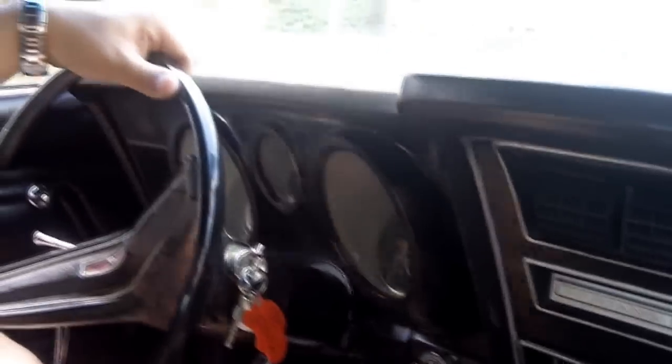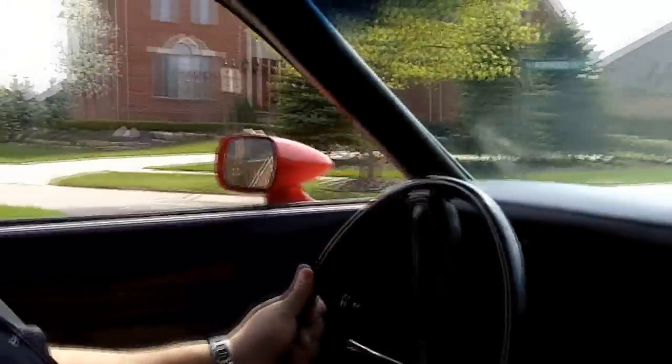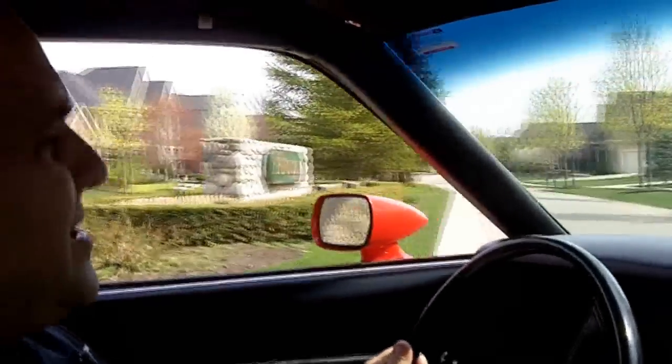This is the one. We even have the original window sticker for this vehicle, the original Marti card. This car is the one to have.